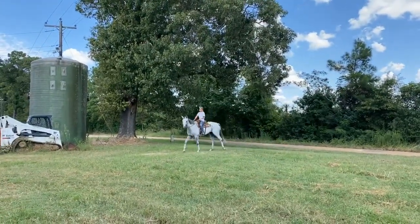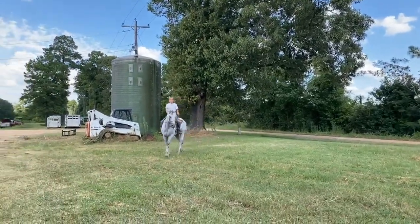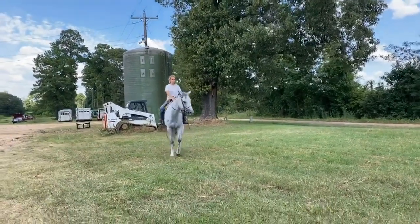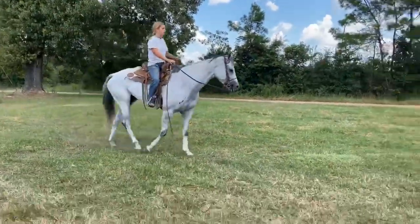This is a super, super nice off the track mare. She's had about 30 days of riding off the track. She does have steel shoes on, so she does not have race plates on.